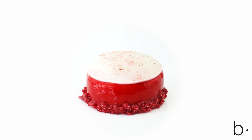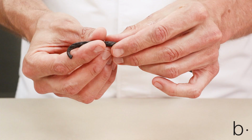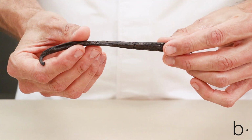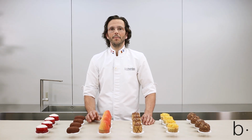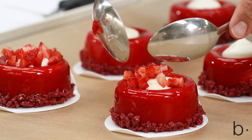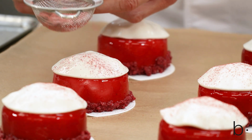We'll start by making a strawberries and mascarpone petit gâteau. In its different textures, we'll combine the flavors of almond, vanilla, mascarpone, and strawberry. An ideal pairing for those who love strawberries and cream. You'll learn to create an elegant and delicate finish for the most special occasions.